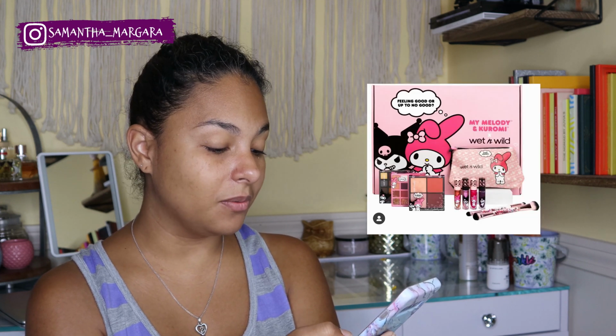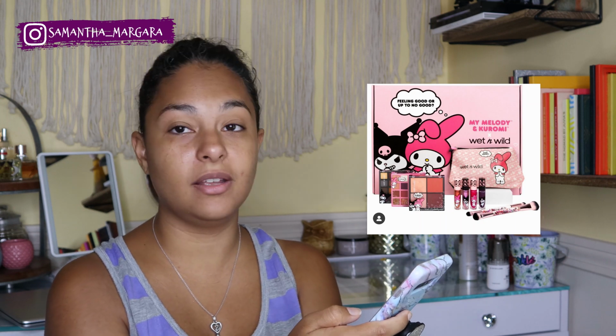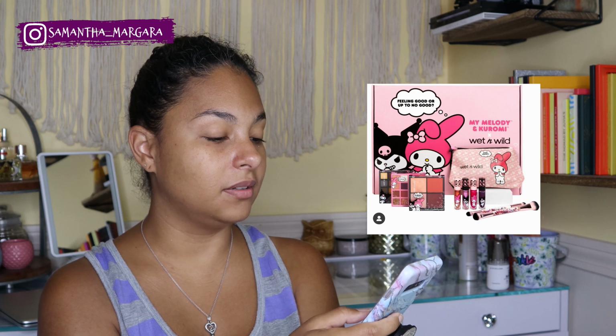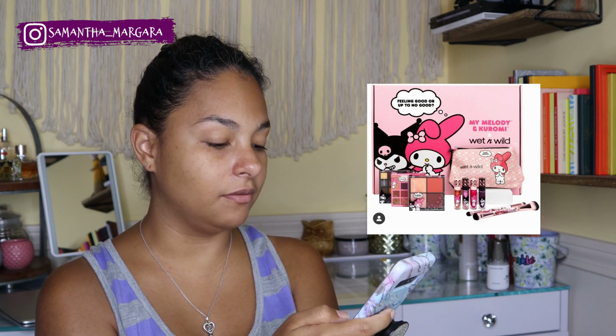Wet n Wild came out with their little collection with My Melody and Kuromi. It's really, really cute. This is something I could get for my daughter or something, but I would not get this for me. I love Wet n Wild stuff too, but the packaging on it is just a little too kiddie for me, and I'm not really a big fan of that caricature.